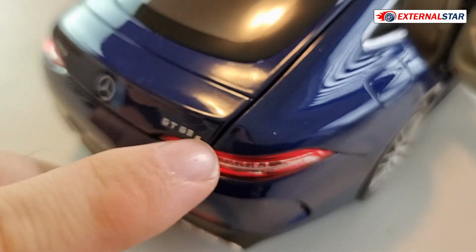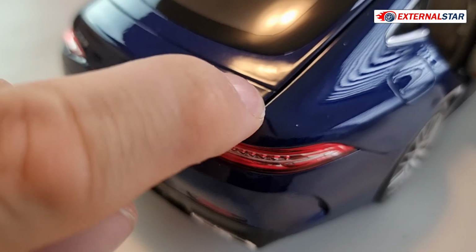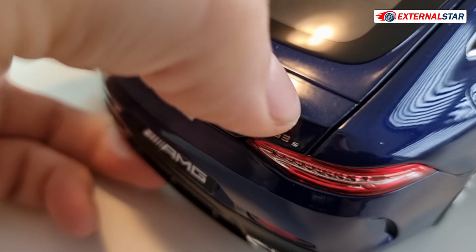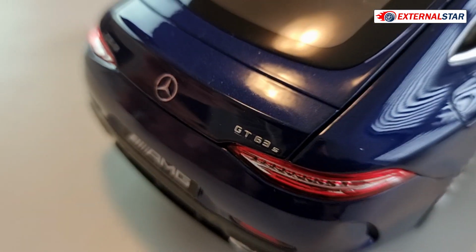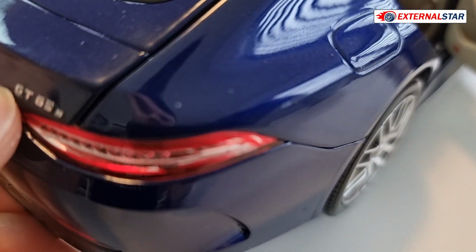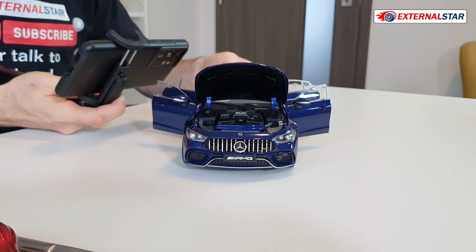gap here is quite significant. Yeah, so I can't really fully close it somehow. Look at that. Yeah, so maybe this is the only flaw here really with this trunk. It's not perfect. The rest is so far so good.